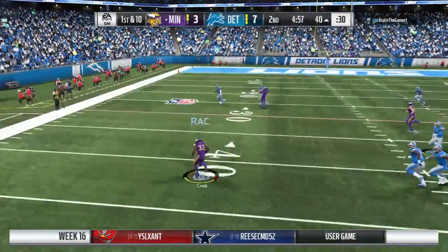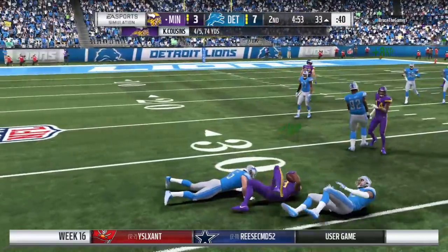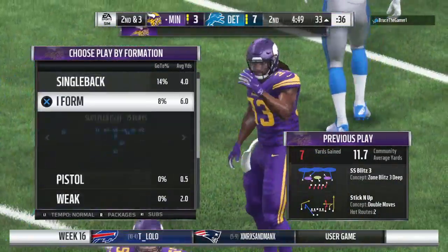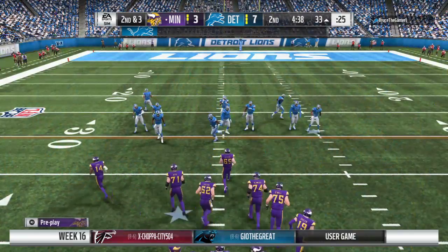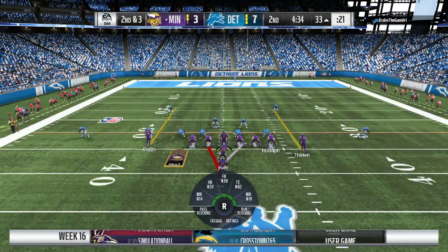Cousins on 1st down. Throwing for his running back. He's got it complete. And he's going to get it down to the 33-yard line here. 7 yards on the play, and it'll be a 2nd down. I know most of the time when the ball's in the air, you're thinking wide receiver, tight end, but running backs, they can be a big part of any passing offense nowadays.